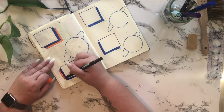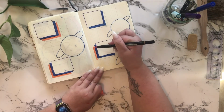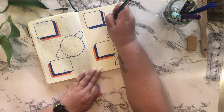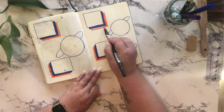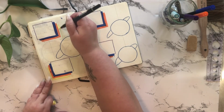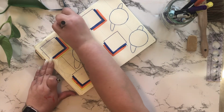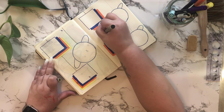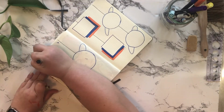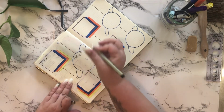Oh, don't mind me. I'm just wiping the marker off on my hand because the blue is getting into the orange. And I'm trying not to ruin the marker. Earlier in the book, I got pencil and stuff on the yellow marker, and I cleaned it off on another page. I don't actually know if it works that well, but once you discolor a light colored one, it can be hard to get it back, and that stinks. So now we're going in, outlining, and writing in all of the days.